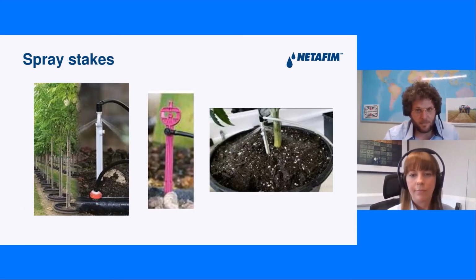In some cases, the pots can be too big to effectively use stakes, typically when the pots are over 40 litres or even larger. So for these situations, we have the spray stake. These are in effect a small sprinkler fitted to a dripper to control the flow rate, meaning the water is spread over a wider area.